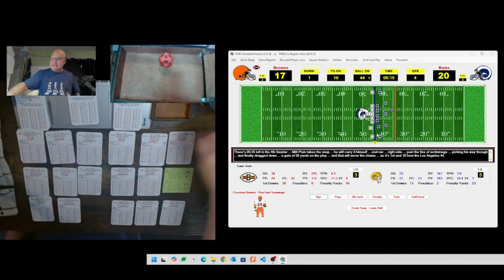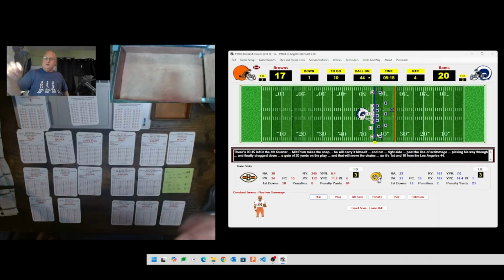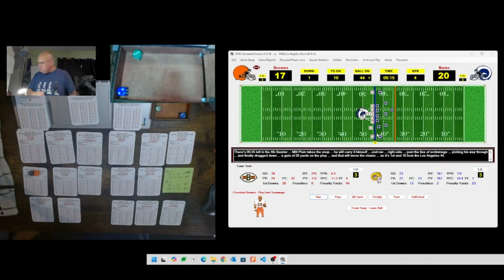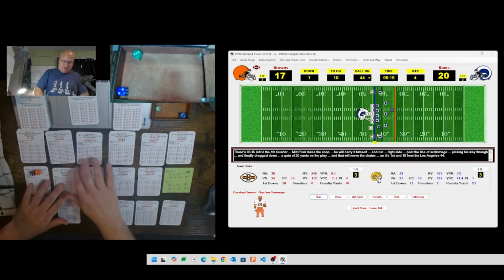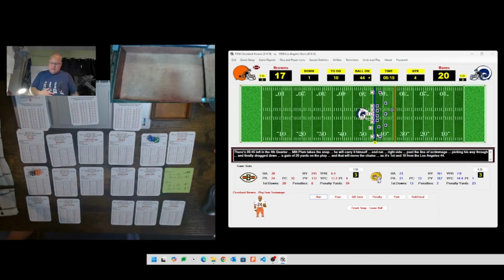8. 8 is an inside run. No, 8 is an outside run. 1 through 7 is inside. What do we got this time? We're going to go 44. So we're going to go Bobby Mitchell. Yes, we are. We're going to go Bobby Mitchell on the run this time. 23 is BD.